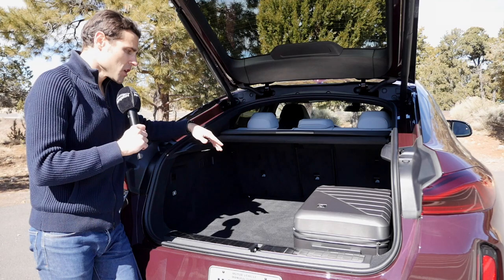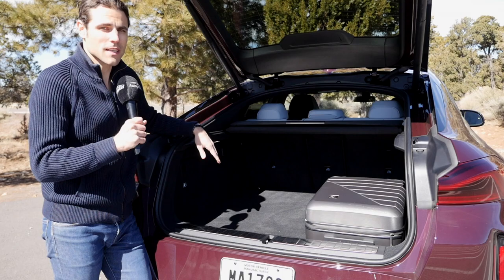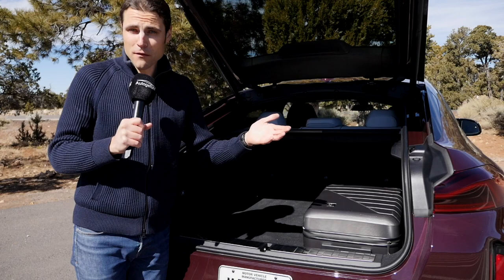You can also have a good versatility here still in the X6. Some hate these SUV coupes, some love them. What about you? And last but not least, for the trunk part today, what about the child safety test?